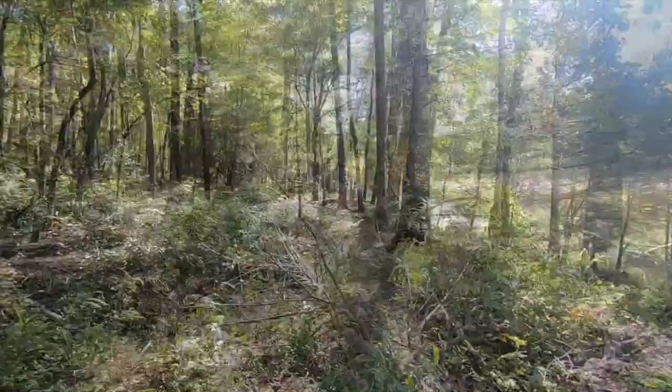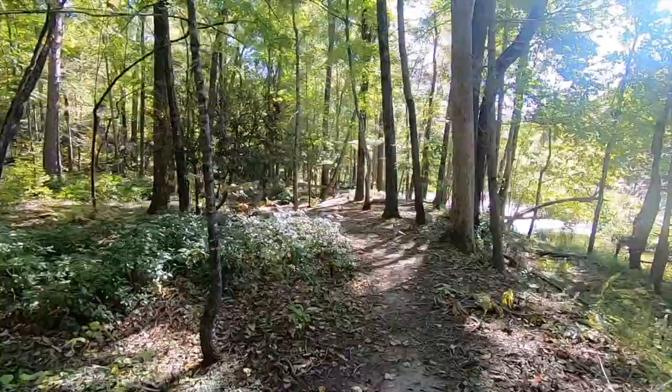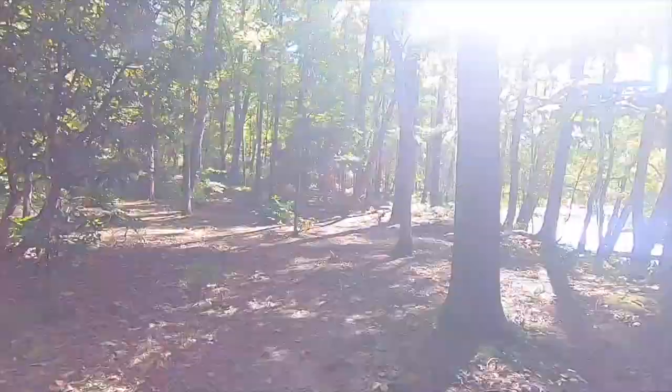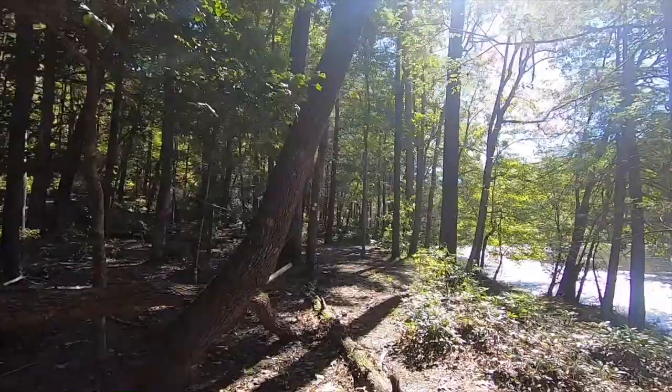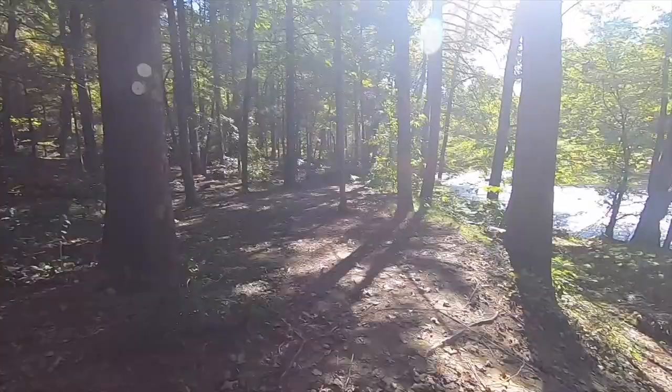Weather's been great. We did start early, at a temperature in the mid 40s, and now it's probably in the low 60s. There's a nice little breeze down here by the river. Okay, here's the turn. I'll show you where the river turns to the right. So that is the spot down here.